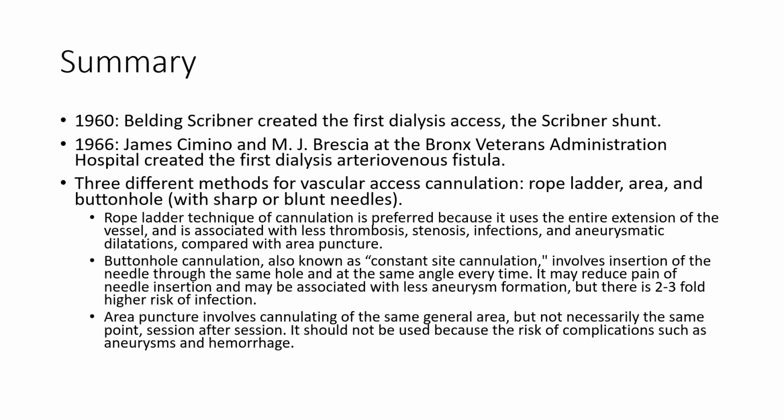Buttonhole cannulation, also known as constant site cannulation, involves insertion of the needle through the same hole at the same angle every time. In theory, it may reduce pain with needle insertion and may be associated with less aneurysm formation, but there is a 2 to 3-fold higher risk of infection. Finally, area puncture is something we should not do. It involves cannulating the same general area, but not necessarily the same point session after session. It should not be used because of the risk of complications such as aneurysms and hemorrhage.